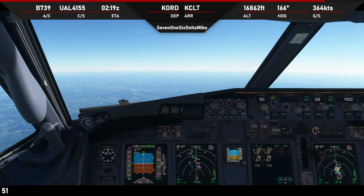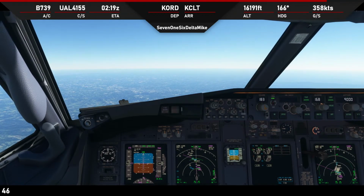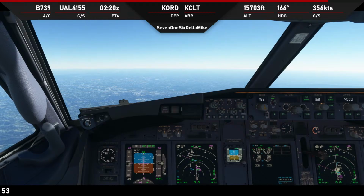Air Canada 17, descend and maintain 13,000, the Atlanta altimeter 3029. Atlanta Center, say that again, I'm sorry. Air Canada 17, descend and maintain 13,000, the Atlanta altimeter 3029. 30,000, Atlanta altimeter 3012. Air Canada 17. Air Canada 17, descend and maintain 13,000. Not 3,000, 13,000, please. 13,000, Air Canada 17.